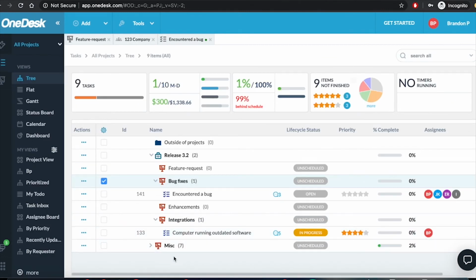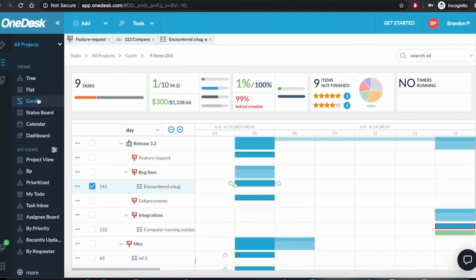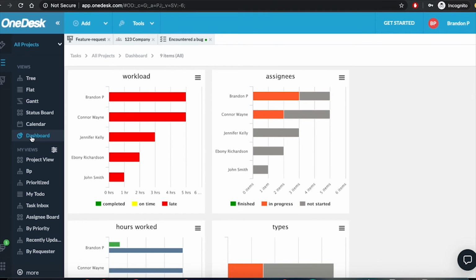This is how tasks will look inside the project structure, separated by different folders, projects, and portfolios. You have different view options that you can use, like the status board, where you can update the status of a task by dragging and dropping it into different columns. The status board can be found here on the left-hand side. You also have view options for calendar, Gantt, and dashboard, which shows you different charts related to hours performed by employees and how tickets are progressing.